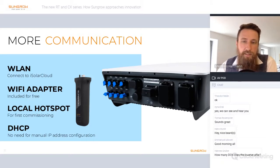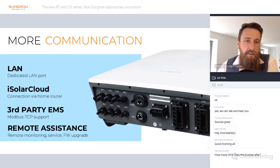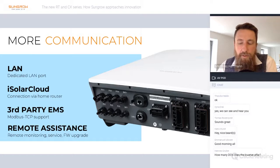And it's really easy to set up the system. Once the adapter is plugged in, it will just boot, and you will see the status LEDs blinking, and then you can connect to the adapter's hotspot and start the commissioning process from there. If you have a router next to the inverter, you can also use a cable connection for connecting the inverter to the internet.